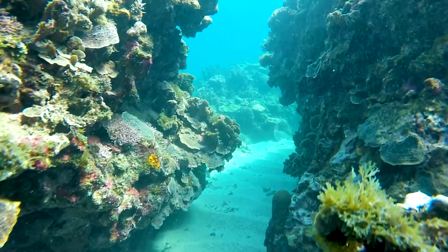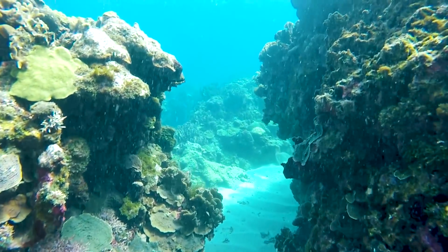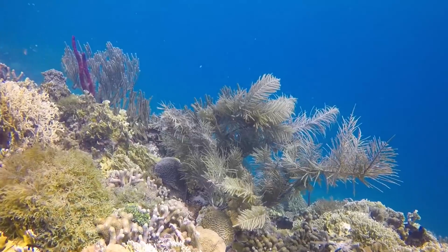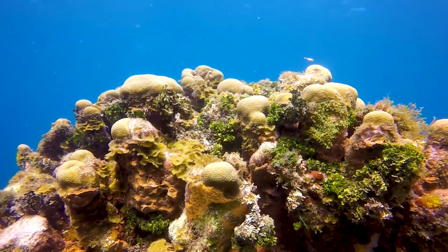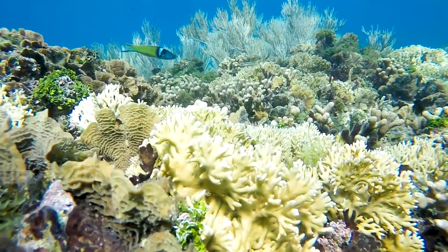The coral here appears to be in better shape than a lot of the other places we've been in the Caribbean. Maybe that's because these reefs are visited less frequently, or are perhaps less impacted by the effects of climate change. But it sure is a sobering thought to think that once, not too long ago, all the Caribbean reefs probably looked this healthy, if not more.